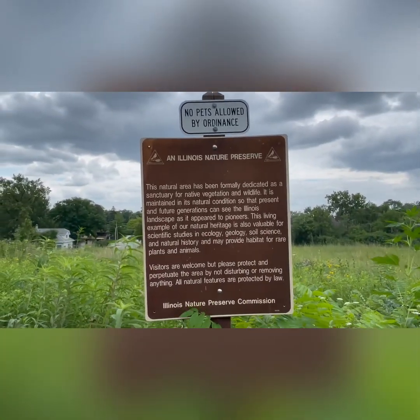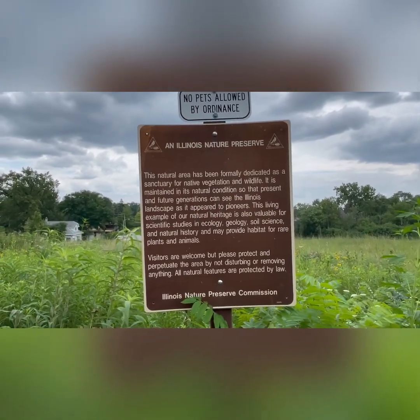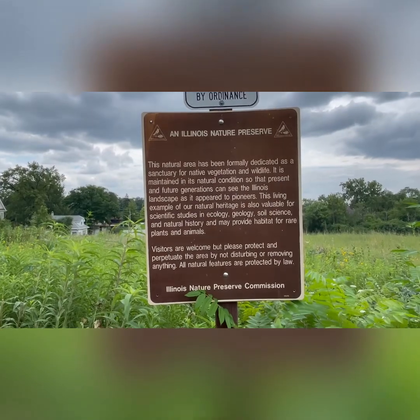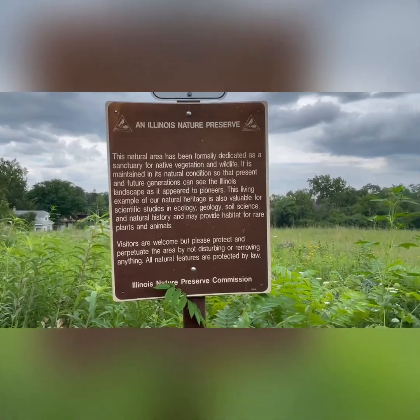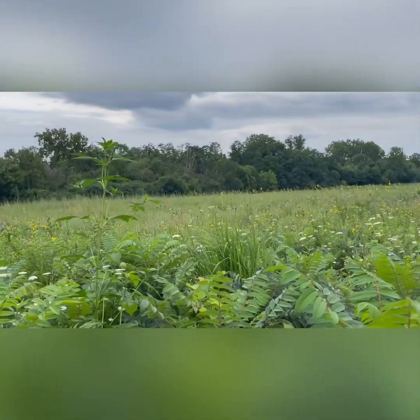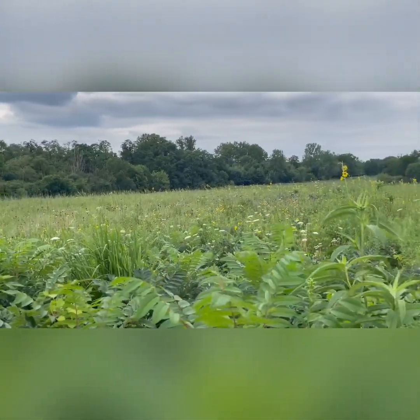Here's a little bit of information about this. This is a natural prairie. And right now the Downers Grove Park District owns this. It's quite large. We're at this end of the prairie now.